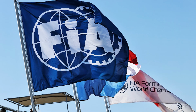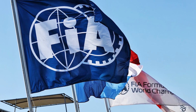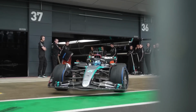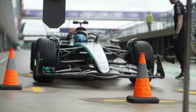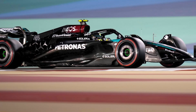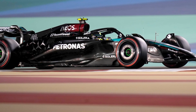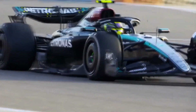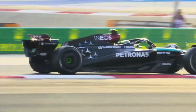An unofficial request has been submitted to the FIA technical office to monitor the flexing at the W15's front wing and nose. This was accompanied by a series of other fresh components in the subsequent rounds, which put the W15 in its optimum operating window. Moreover, these changes corrected the previously inconsistent correlation at Brackley.